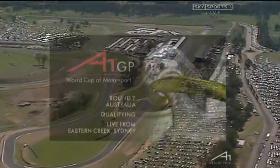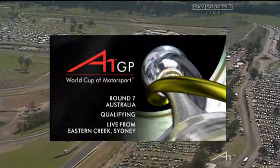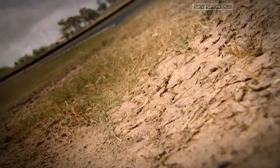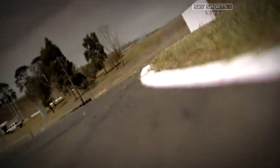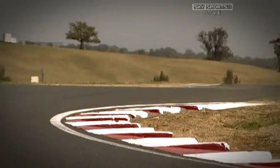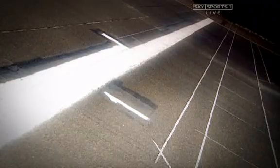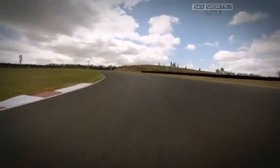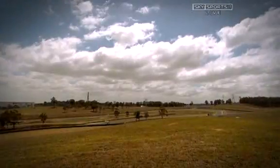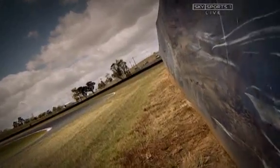A1GP is back in the hub of motorsport in New South Wales, at the Eastern Creek International Raceway in Australia, for round 7. Today is qualifying. The Eastern Creek Raceway is one of Australia's leading circuits. Built in 1991 for the Australian MotoGP, the track hosted the series for 7 years. A bumpy surface means tyre wear and pressures play a big part over the weekend, but go offline and you're onto the dust and dirt, and there's not much runoff, as drivers have discovered.